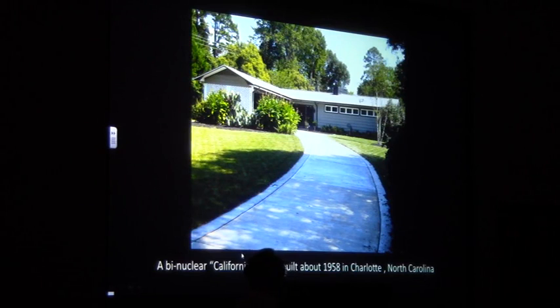And a little further afield, I found this one in Charlotte, North Carolina from about 1958, built by a man whose wife was homesick from California in a failed attempt to salvage their marriage.